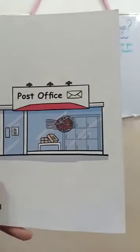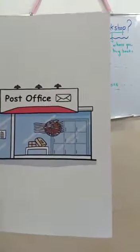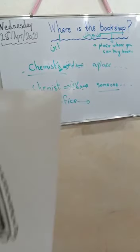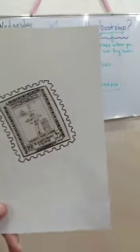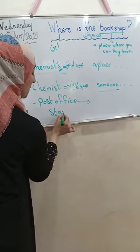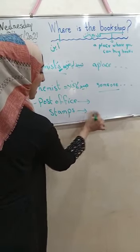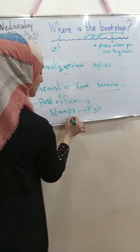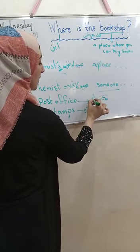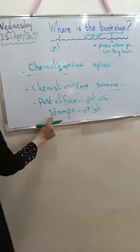Why do they want to go to the post office? Why? لماذا؟ They want to go to the post office to buy some stamps. What's the meaning of stamps? Stamps اللي هي طوابع, okay? And this T be silent. Post office اللي هو مكتب البريد. So they want to go to the post office to buy some stamps.